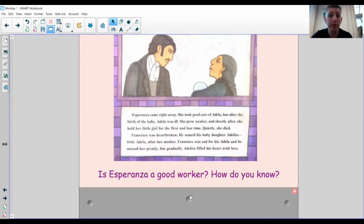Now, I would say that she is a good worker. And how do I know? Well, it says Esperanza came right away. Now, if she came right away, that shows that she's dedicated and wants to work really hard. But it also says she took good care of Adela. So that means that she was caring and she was good at looking after people. So I would say, yes, she was a good worker.